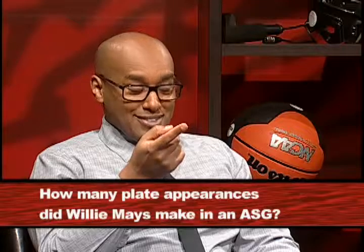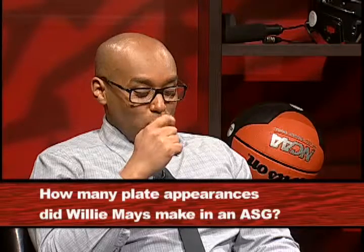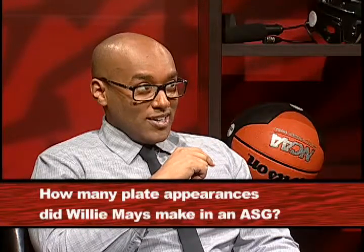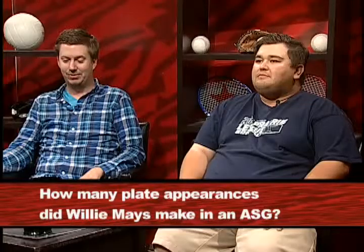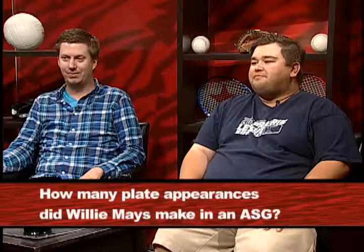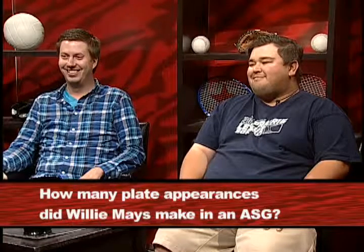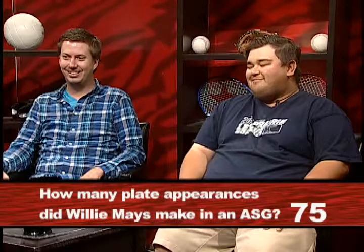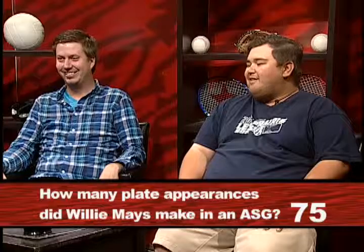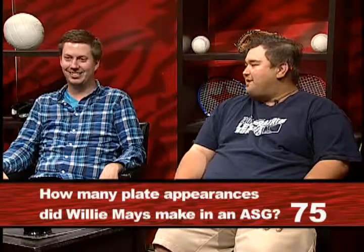Speaking of All-Star games and plate appearances, Willie Mays has made the most out of any player in an All-Star game. He played 24 All-Star games in his career. How many plate appearances? It's 56. Over. There's no question there. There's no hesitation. You're correct. 75 plate appearances. At least 2. Yeah, but 75. I was using 3. That's the baseline I used. It's actually not too far off. You did the math, exactly. 24 years and 75 plate appearances.